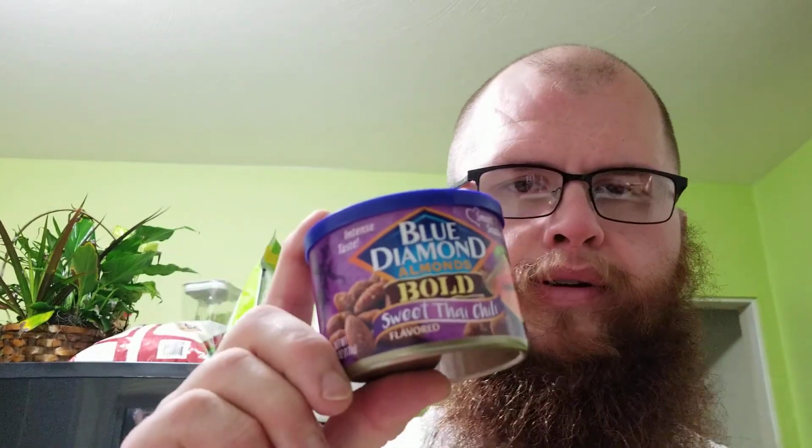So what do you guys think of almonds? I like finding healthy, yummy snacks. The macros are pretty good. There's 5 total carbs per serving. Deduct 3 grams of fiber, and we have 2 grams of net carbs. So it's relatively low in carb, it's high in fiber, and it gets the job done. Yummy flavor, little kick, little Thai flavor.